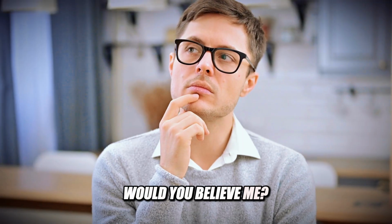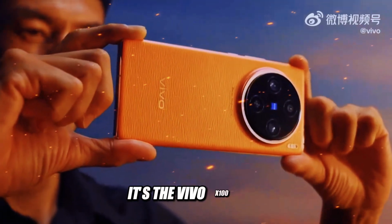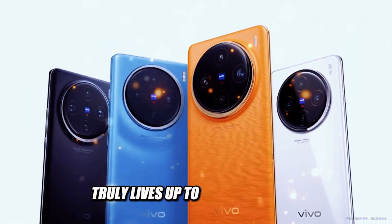Would you believe me? Well, you should. Because this phone exists. It's the Vivo X100 Pro, the best flagship phone of 2023. Let's find out if this phone truly lives up to the hype or not.